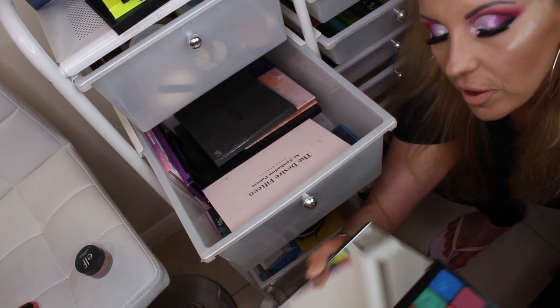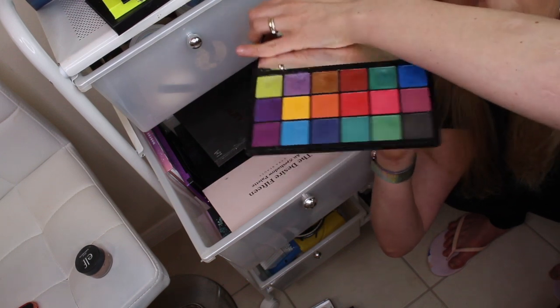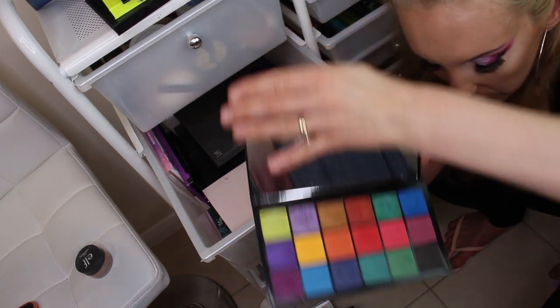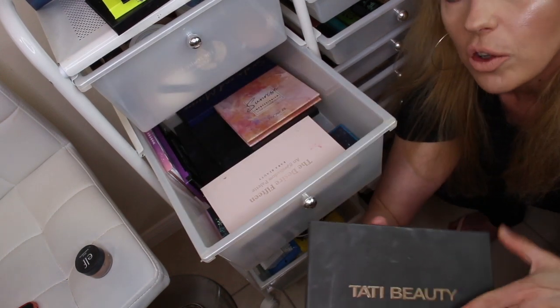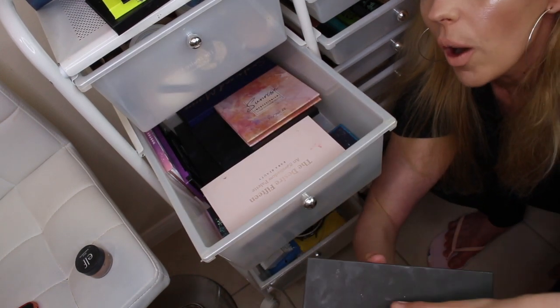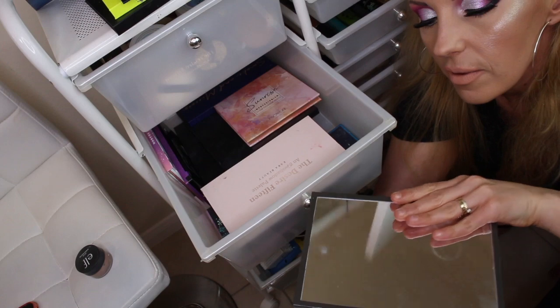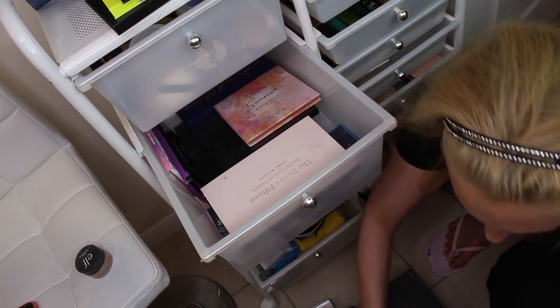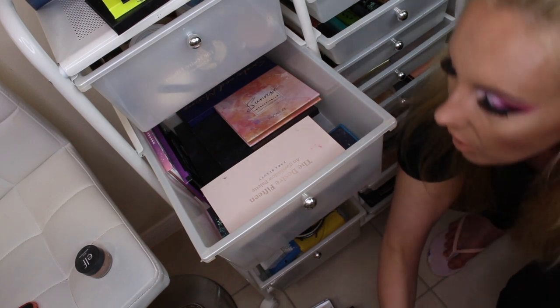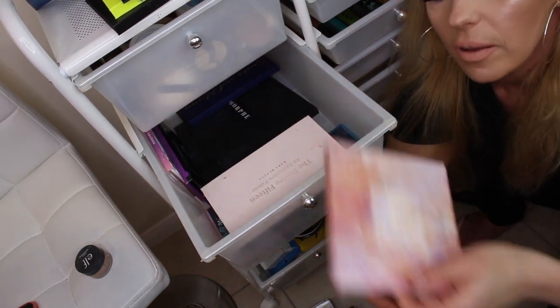One of my favorites, no doubt. The Revolution palette. I'm gonna put this here, keep this. Of course, one of my only expensive palettes, that Tati palette. I'll put this next to all my bigger palettes. I have to organize them by size, I think.